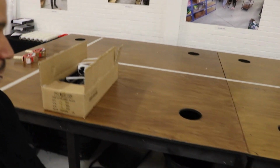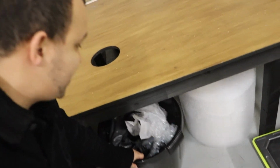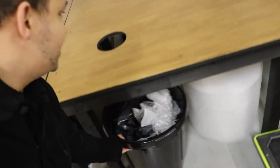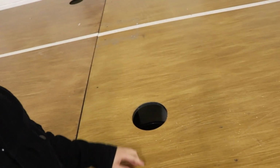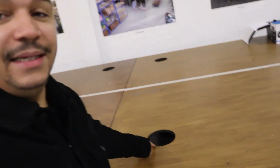Underneath the tables, we actually have these bins here. Just standard, it's nothing special, just bins. But we used the Starbucks idea just to go through. What you just heard there, that is our ring. So we've got a ring.